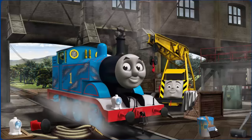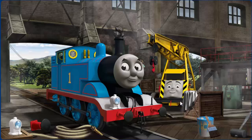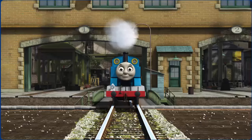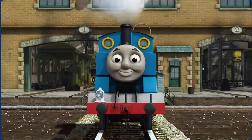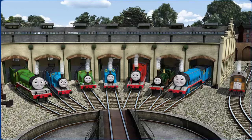Thomas's windows are dirty. Great job, but there's still more to do. Thomas's funnel is clogged with rocks. You fixed it! Thomas is ready to get back to work. You helped repair Henry.